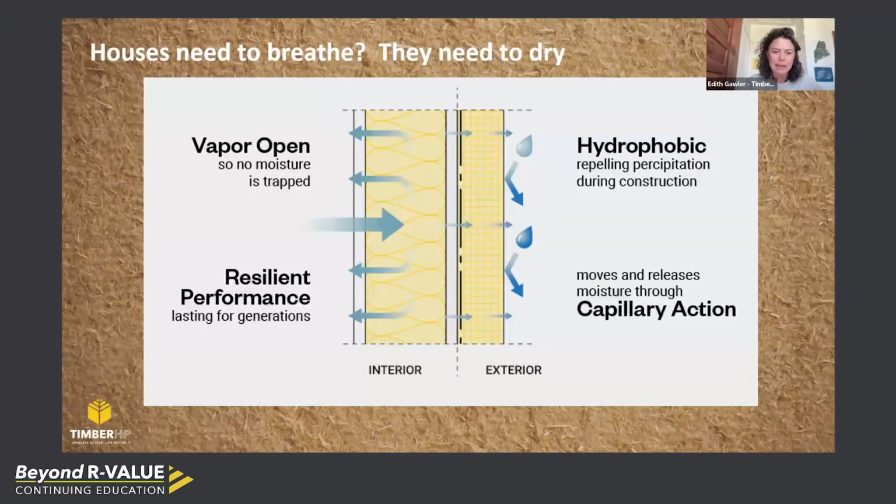But most of the interior vapor is able to enter the wall system and then exit back into the interior as conditions allow. Say you're in the shower and there's a high humidity in the air, the wood fiber can absorb some of that humidity, but then after your shower is done, it can re-release that back into the interior. And if your bathroom is super humid for a long time and the conditions aren't allowing for that back drying, then it can move through this vapor open assembly to the exterior and through our timber board, which is also vapor open, and exit all the way to the exterior.